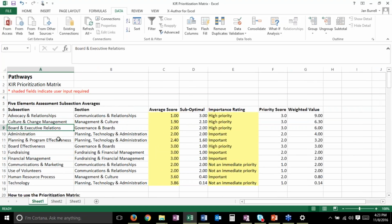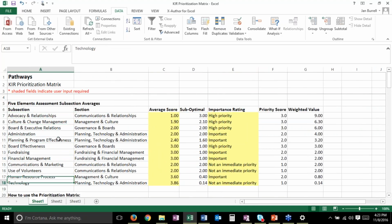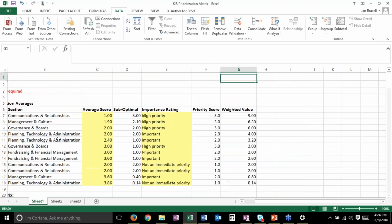You might have a subsection that had a middling score, like administration. The organization has rated it as important, but not super important, so it gave it a mid-range value, just the way it worked out in this example. Let's see what came out for technology, and this is all fictitious, something we've made up. Let's say we had a consensus score of 3.86 on technology, but the organization also thought, well, it's important, but it's not really an immediate priority for us. The weighted value of that is quite low.